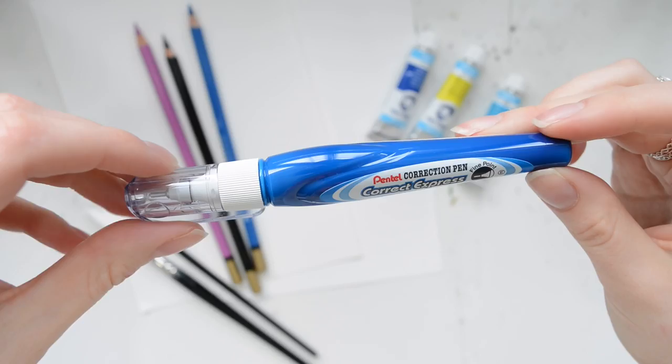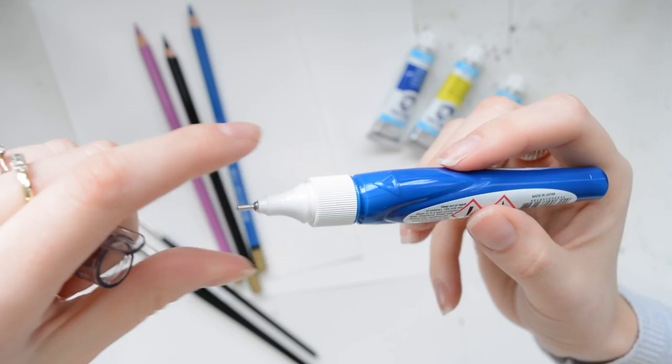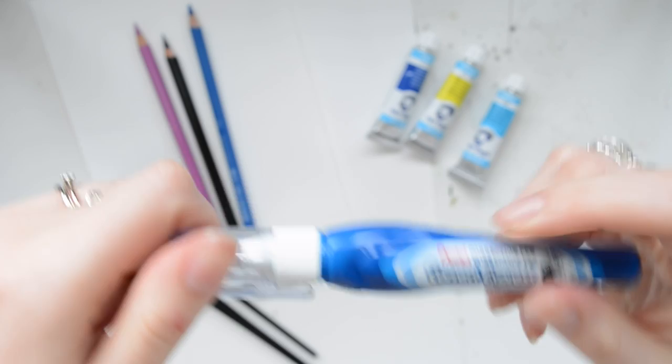A pencil correction pen. So I'm guessing this is a bit like Tipex. I don't know if Tipex is worldwide, but in the UK we have Tipex, and basically where white ink comes out. So that's gonna be interesting to use.